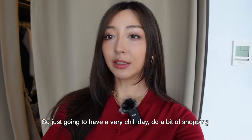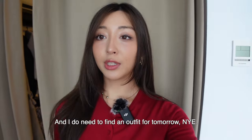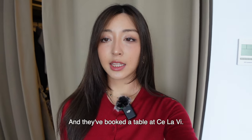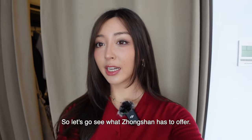So just going to have a very chill day, do a bit of shopping, and I do need to find an outfit for tomorrow, New Year's Eve. We're gonna be meeting up with a few of my friends, and they've booked a table at C'est La Vie. So going to watch the fireworks from there and have a few drinks. So let's go see what Zhongshan has to offer.